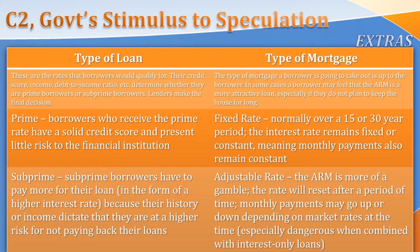The fixed part of this means that the interest rate is not going to go up or down over the life of that loan. Whatever rate that you have in year 0 is going to be the rate when you pay it off in year 30. Okay, so that's not going to change whatsoever.